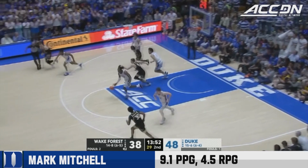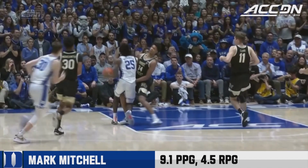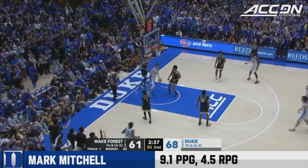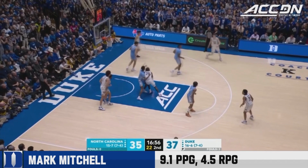Here's Mitchell on the drive. Draws contact. It's a block and one. Activity level is exactly right. He's a change of pace. He's a burst of speed. Oh, they love that up screen. What a great play. That's the slice play. They worked on that today. What a great call by Jon Scheyer. So long and athletic, can take the bump and still block the shot. Mitchell leans in and finishes.